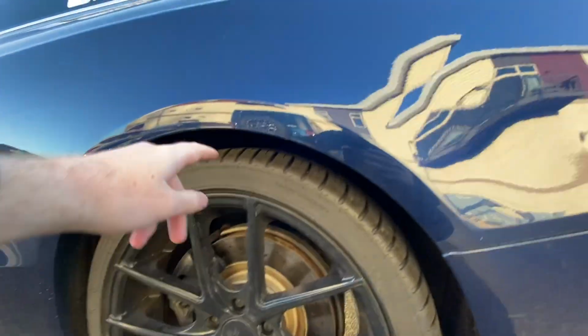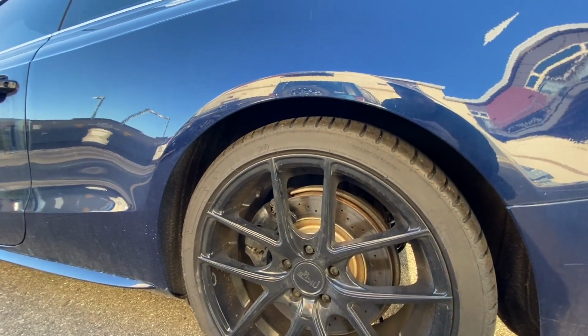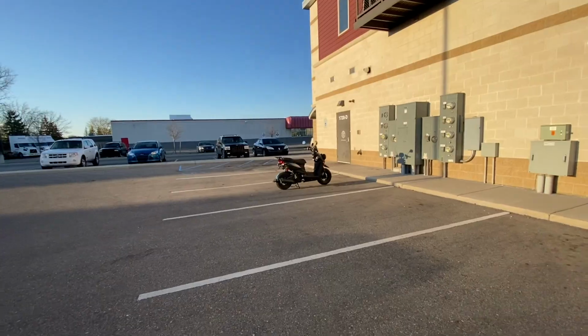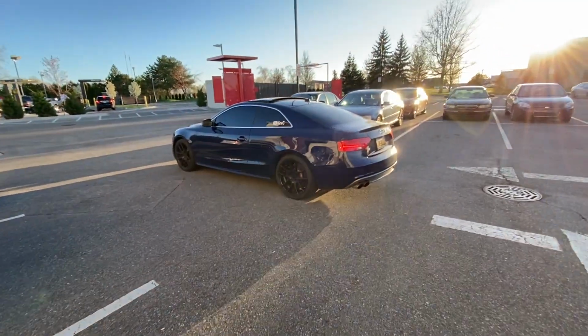Spoiler alert, we're coming down and we're coming out. So this is no longer gonna be looking like this. Honestly, like one of the biggest things that I want done to this car is the suspension. So stay tuned, it's happening. And of course, also over here, we got the Zuma. Sorry, it's really windy. I hope you guys can't hear that. We are ready, ladies and gents.